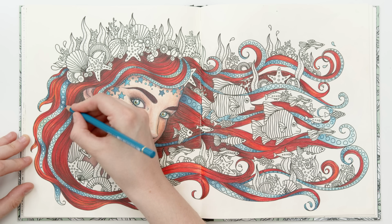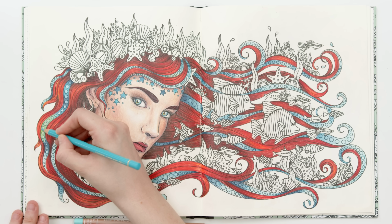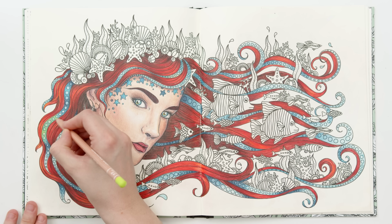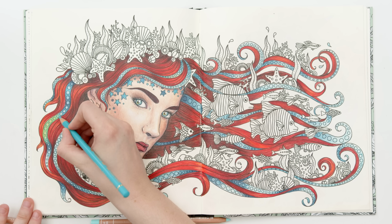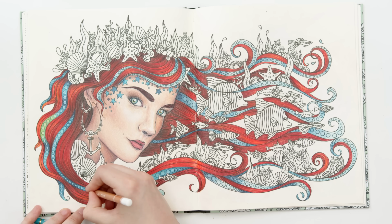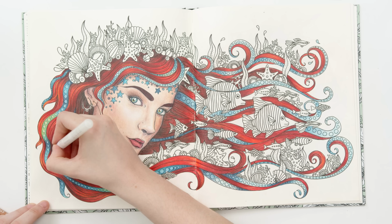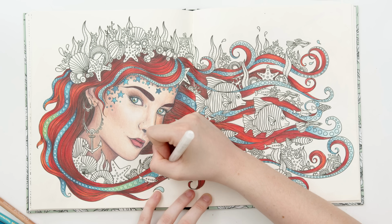I like how this colour combination is working, and layering the Caran d'Ache Luminance pencils on top of the Faber-Castell Polychromos is allowing me to change the colour more easily and create a really nice blend between the warmer greens and the cooler blues. And I'm finishing off each area with some white highlights, just because I like any excuse to add white highlights.